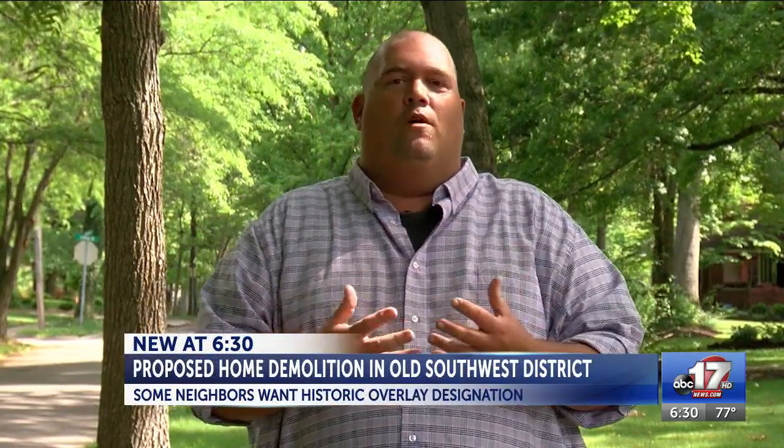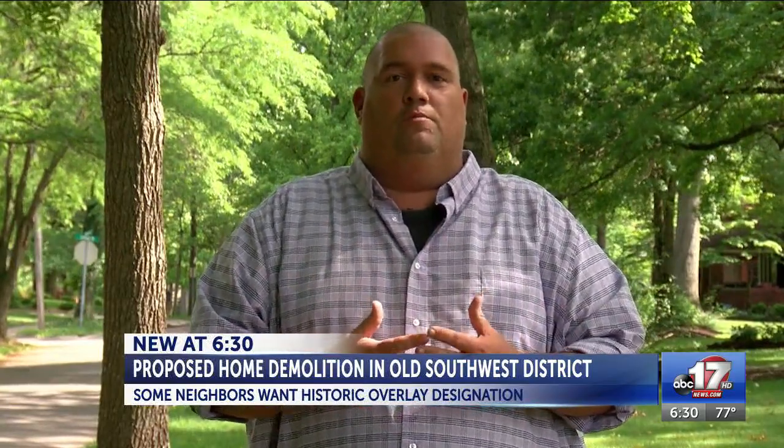In real estate, it's location, location, location. For some, this is the ideal family setting, the historic homes, the mature trees. This is the dream that some people have. But for one family here on Westmount Avenue, their plans to demolish one of these older homes and build a new one is facing some opposition.